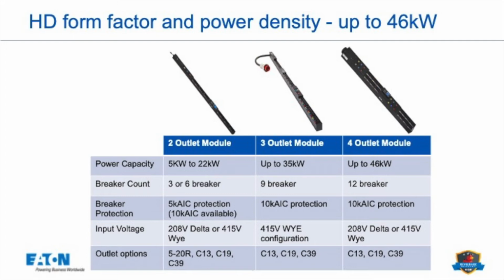A lot of what I'm talking about here is mostly 3-phase. You can also configure HD in single phase 30 amp, single phase 50, or single phase 60, but it's mostly 3-phase because this is more of a data center focused product.